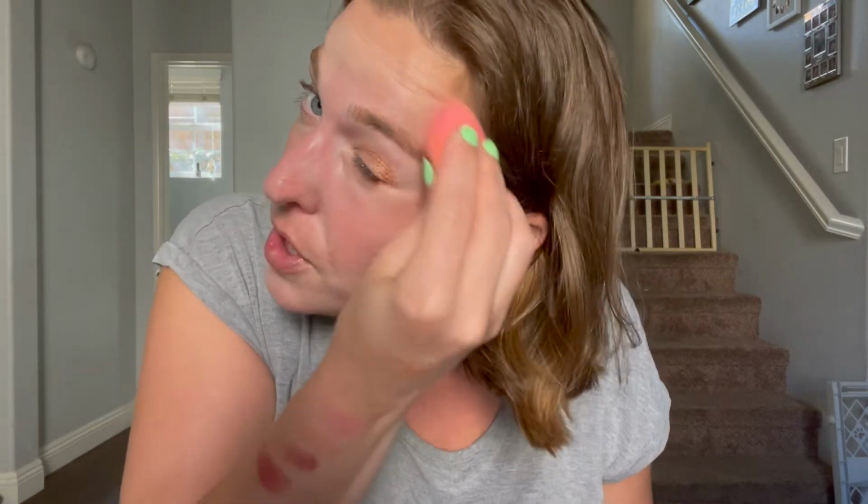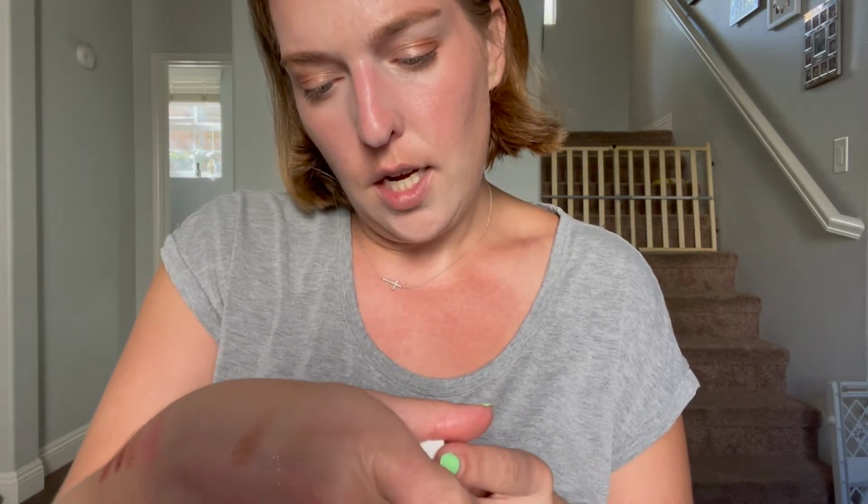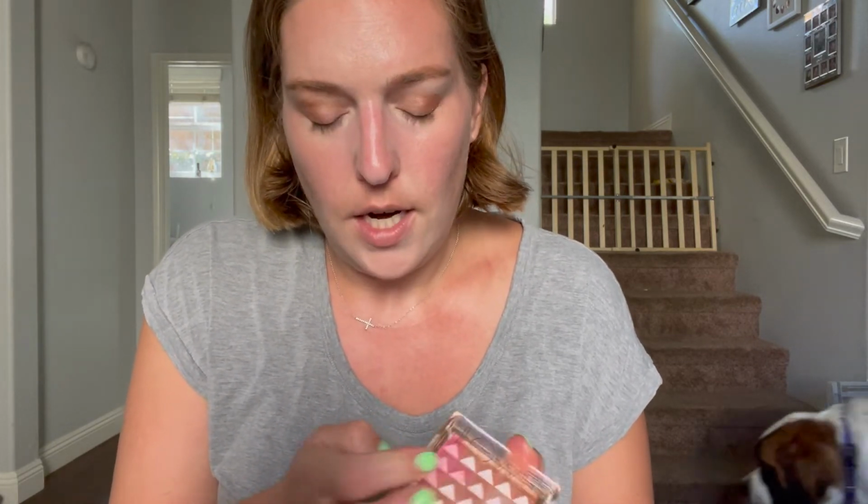So I'm gonna go ahead and apply this here. And then blend it in with my finger. And no, actually I'm gonna blend it with my beauty blender. Okay. And it gives a really nice glow to the skin, which I appreciate. All right, got my liquid highlighter on. And next thing I'm gonna go in with is the cheek color. So this is Rose Glow. So just kind of like a topper on top of the liquid blush I already did.